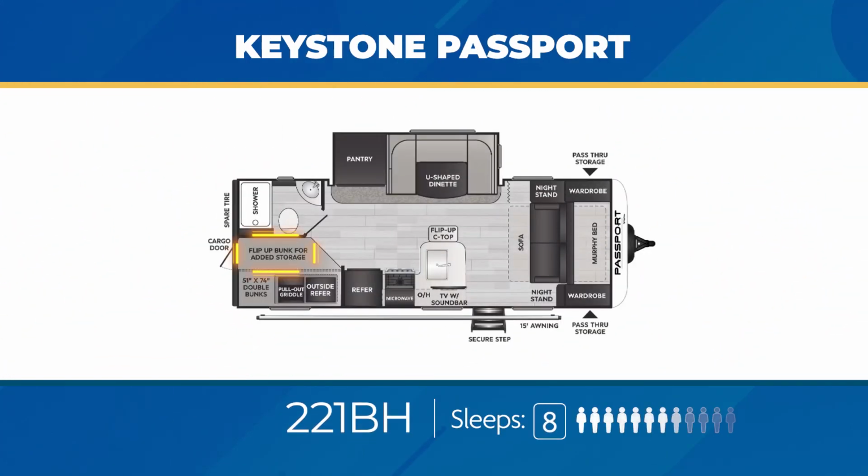For the family who's ready to start RVing, there's the 221BH. The 221BH has double over double bunks with an exterior cargo door as well as an outside kitchen. The inside kitchen has a huge full-length pantry as well as a large U-dinette. A versatile Murphy bed sits up front, and the 221BH can sleep up to 8.